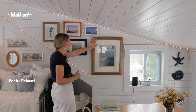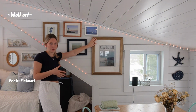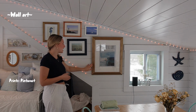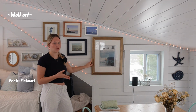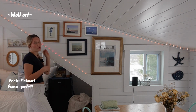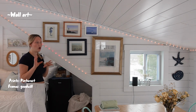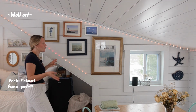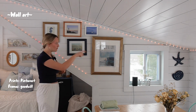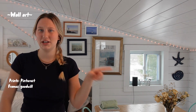So this frame I originally had in my room, it was hot pink, but I spray painted it gold, and you can easily thrift a big frame like this. This one I also originally had. The rest of these were thrifted for either $2 or $5 at Goodwill. Like I said, it is just so easy to find frames. Over here, these little things, I actually DIY'd them.